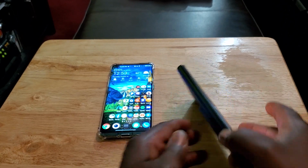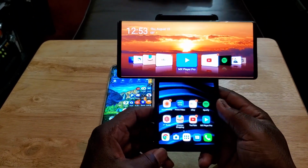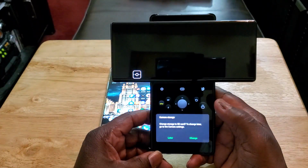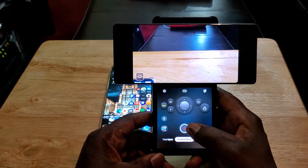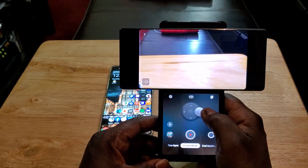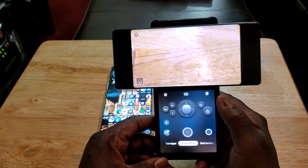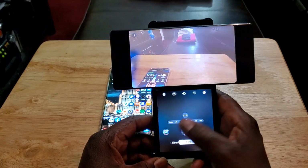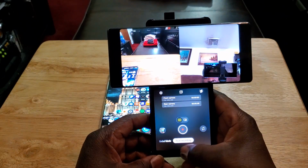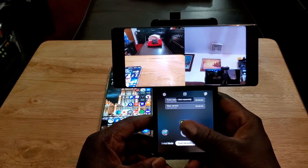Now, the only thing that sets this apart, you already got this rotating display, and this is what sets this apart. But when you go into the camera down here, you have this gimbal mode. See right here? You can actually move the lens up, down, like that. That is so cool. You got time lapse down here, you got slow mo, and you also have dual recording. So this is what sets this thing apart when it comes to the camera.